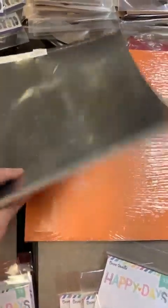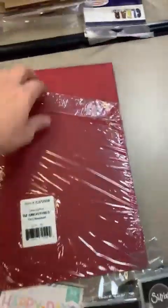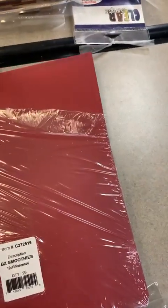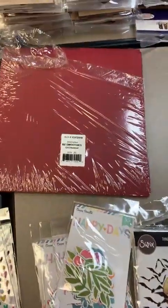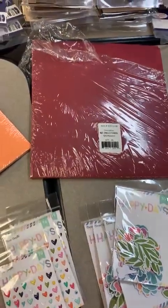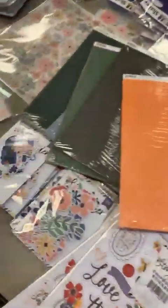Black, texture black goes really well. Orange, and then just a regular, this one's called Rosewood. It is one of the Basil smoothies, so it is super thick. It's like 110 pounds. It's a really thick one. Sharon wants some Storyteller ephemera and floral. You've got it. Add those to the pile. I think you're going to find these match so many different lines that are out right now. They're going to be perfect for stuff.